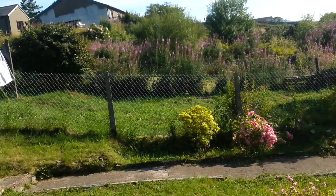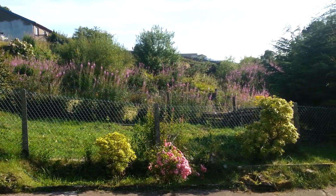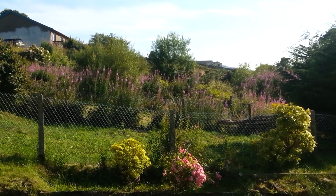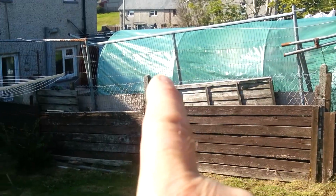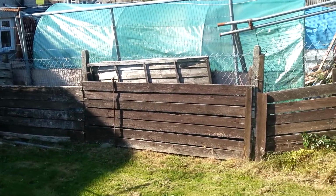There's some wild weeds, so all this pink stuff is wild weed. Himalayan balsam, I think. And look, my neighbour's got a polytunnel. It's already blown away once.